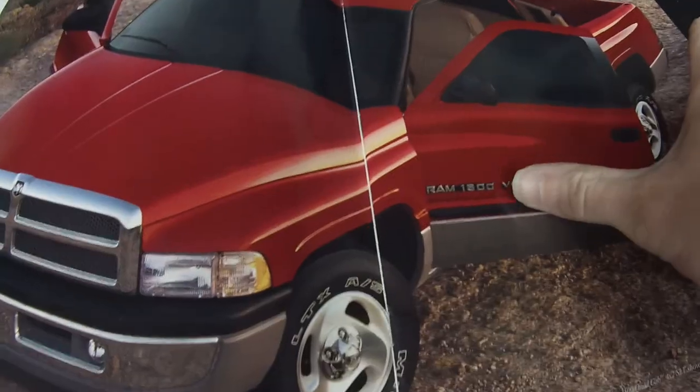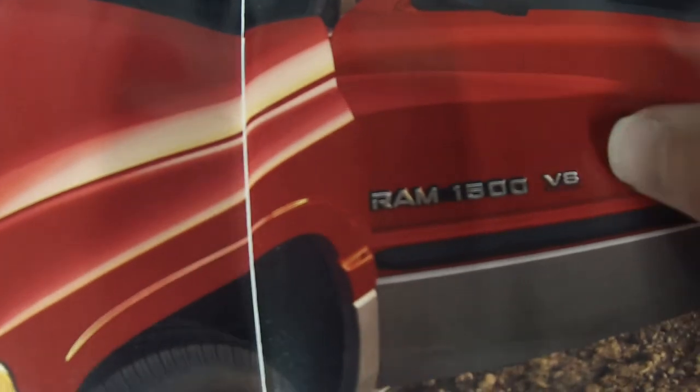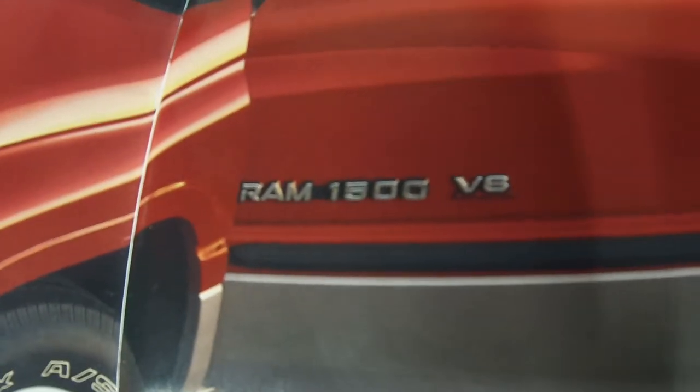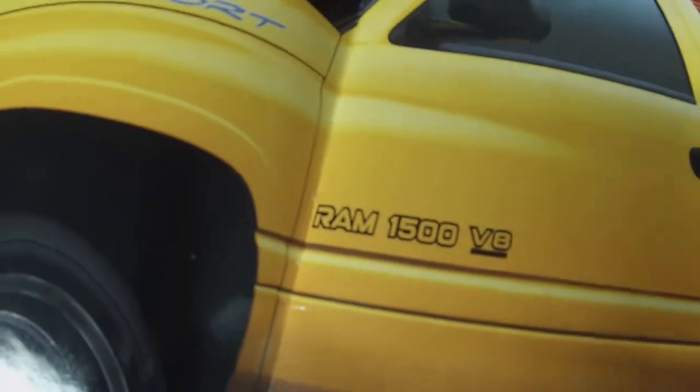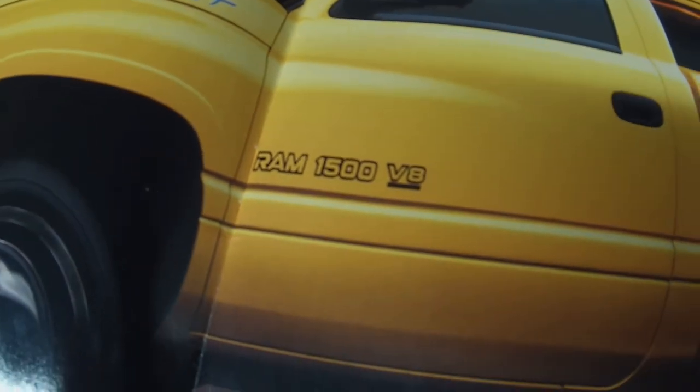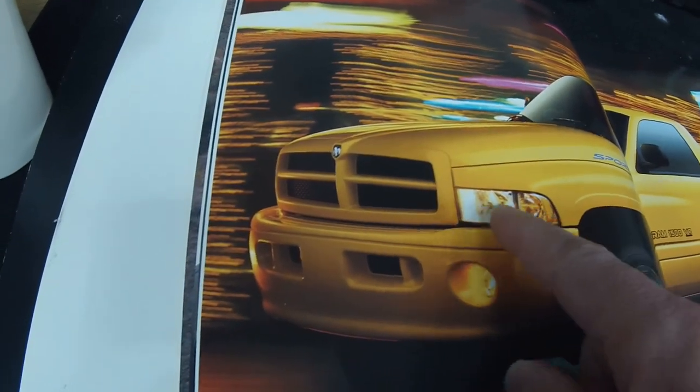But wow, see how these moldings are right here? They're plastic and they're stuck on with self-adhesive tape. So it's like an emblem, right? It's an actual emblem. But on the Sport, look, it's a decal. So it's not raised, it's just a decal. So you get the decal here, you get the decal here, on the Sport. You get the clear headlamps right here.